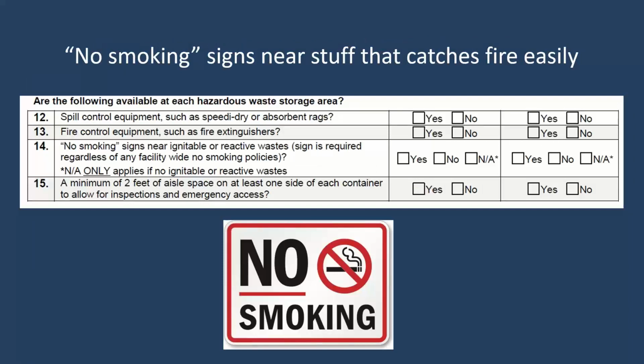If you have ignitable or reactive wastes, you'll also need a no smoking sign near your waste storage area. We're not particular about how fancy the sign is, as long as it's, once again, clear and readable. By the way, it doesn't matter if you have a non-smoking facility. You still need the sign to meet the rule. We've been in non-smoking facilities and watched a truck driver smoking on the loading dock right next to ignitable wastes.